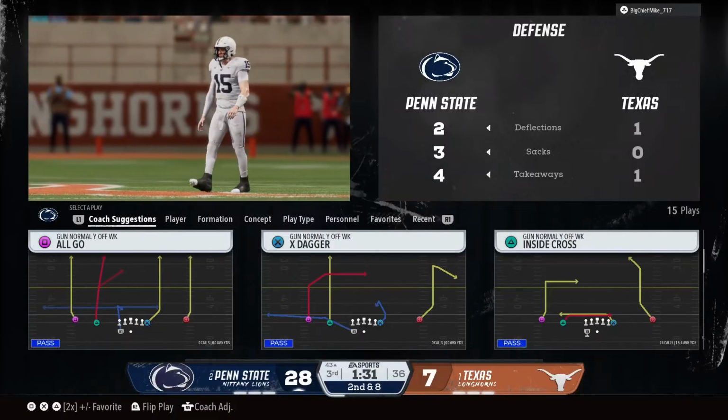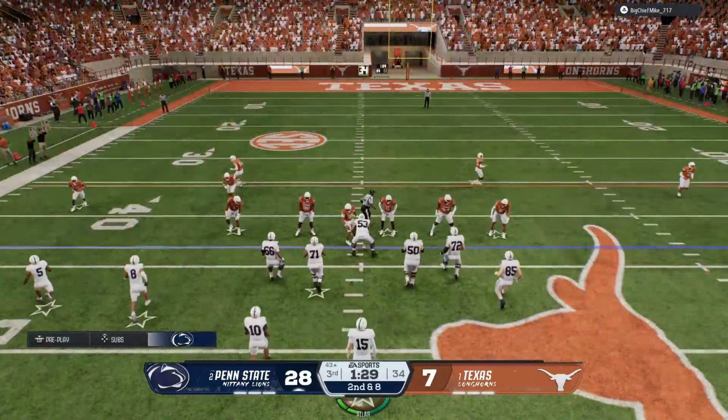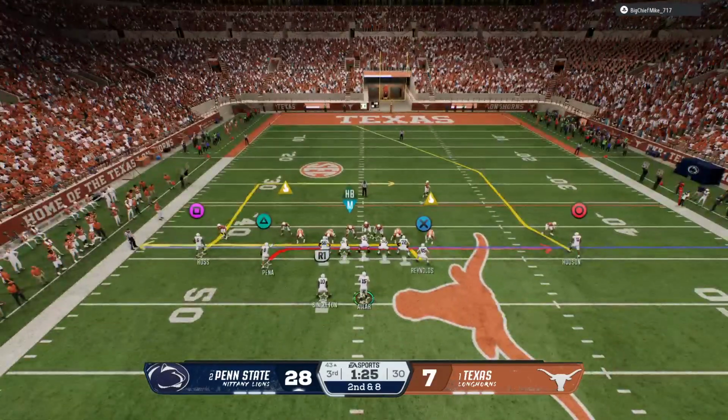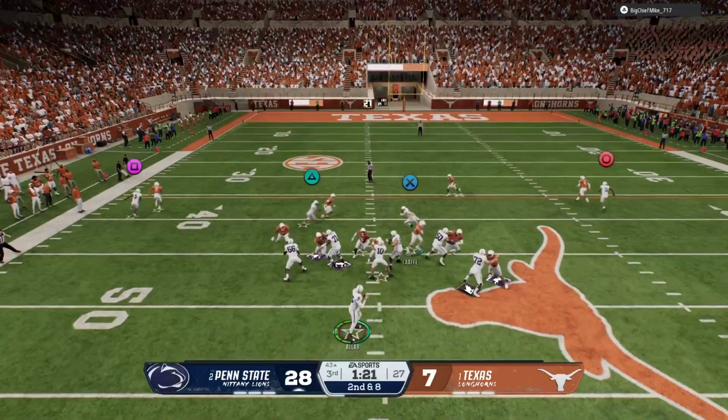Not a whole lot of progress made there on the short run. That's a really good job by the defense, wrapping them up, getting them on the ground. Take away that run game. Make them one-dimensional, put them in passing situations. Really good job by the defense.